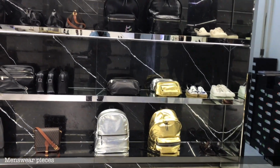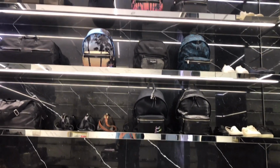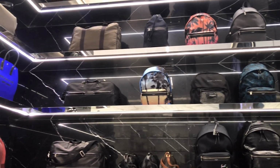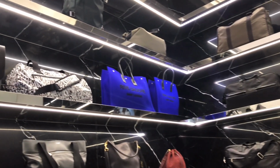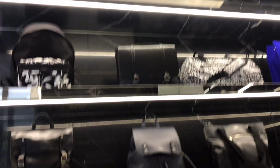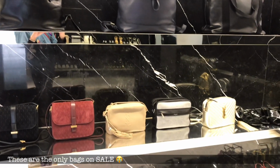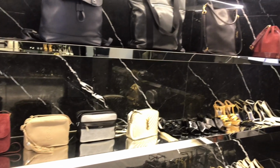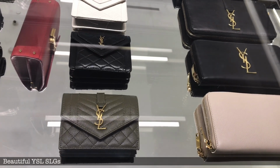Let's check out what's in stock for the menswear section. So we have here a combination of backpacks, shoes. I feel that these bags are a little bit out of last season. We have here more bags. So guys, these here at the bottom part are the only sale bags that they have. Oh, I'm a little bit disappointed to be honest.